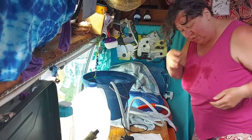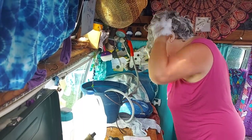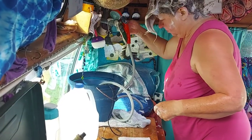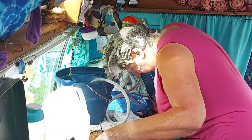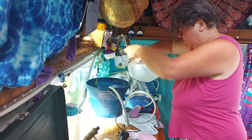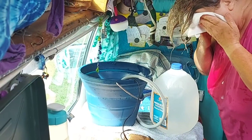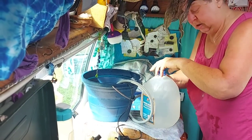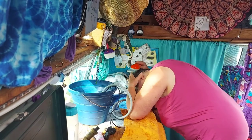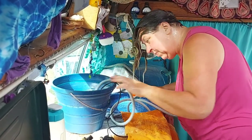Forgot to bring out the shampoo and conditioner. This pump uses a lot of water. What a messy job. My first time washing my hair in my van. All right.